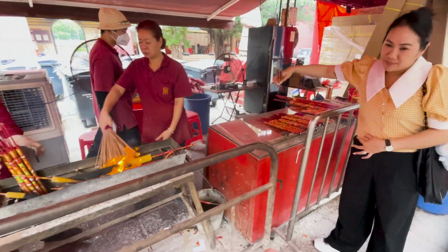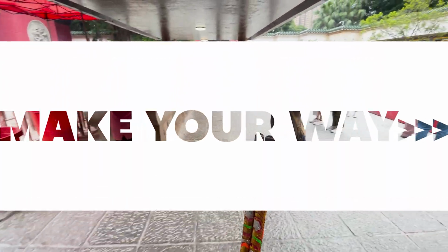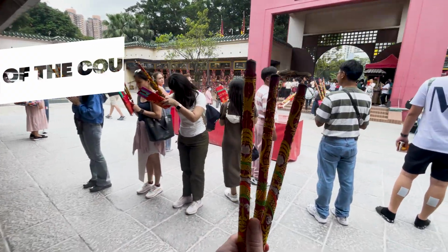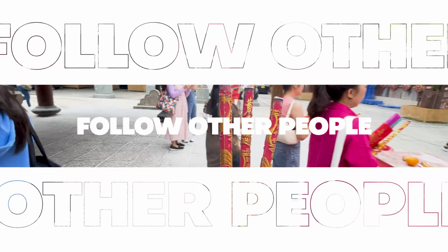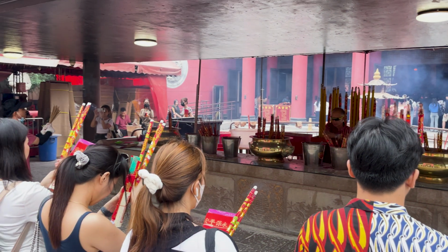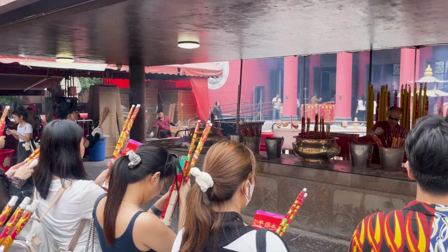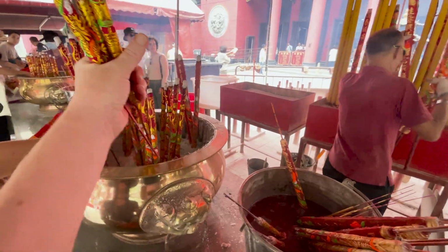and you'll pick up 3 of your bigger incense sticks to start with, and then make your way to the middle of the courtyard, and the assistants will guide you through the process as well, or just follow what other people are doing. We first prayed towards the main entrance, then faced towards the temple, where a temple official chants out a prayer for you. And then you put your incense sticks into the holder.